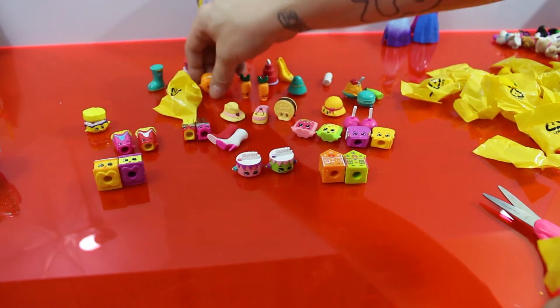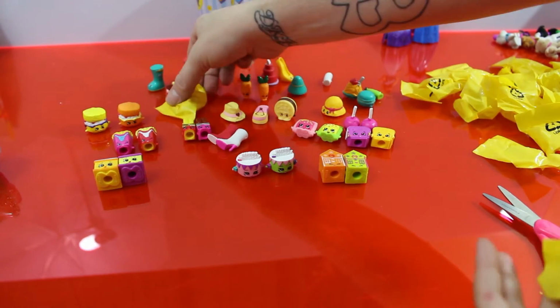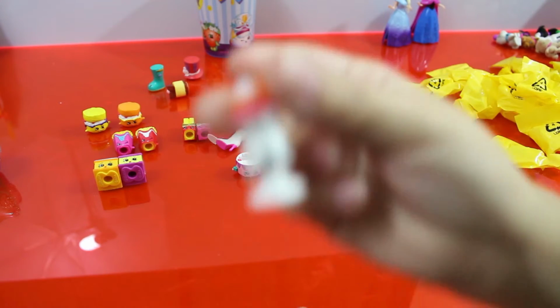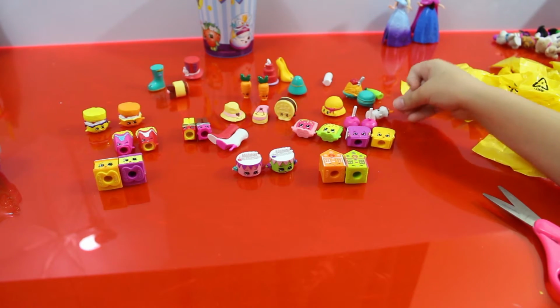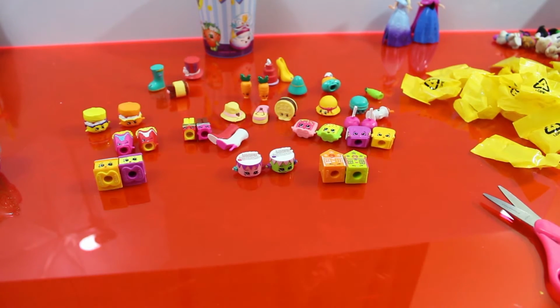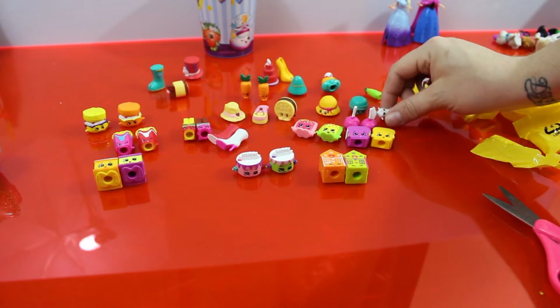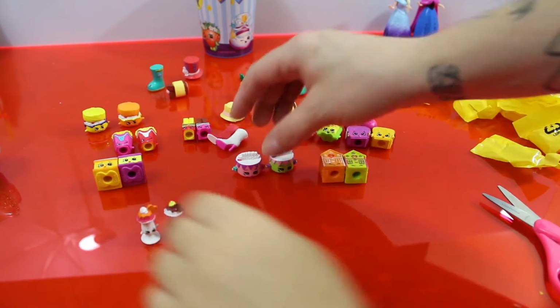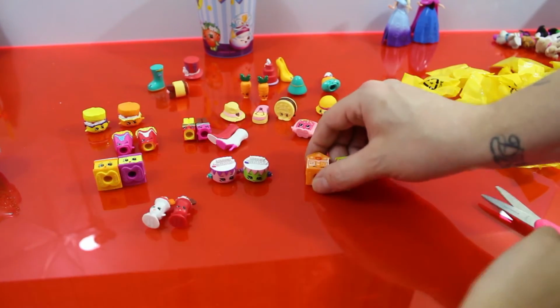We got a Susie Sunday, Susie Sunday, and white flavor. Oh, you won't believe what I got in the last one. What is it? It goes with her. The other pear. So this case has been just packed with pears.